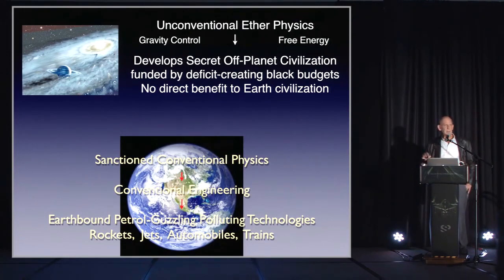Whereas the sanctioned conventional physics that we're all fed through the media, which is incorrect, in my opinion. I mean, you must throw out most of what is taught in the universities. You know, the students pay $50,000 a year to learn. As a result of this physics, they develop conventional engineering devices, technologies, which are like earthbound, petrol guzzling, polluting technologies, rockets, jets, automobiles, and trains.